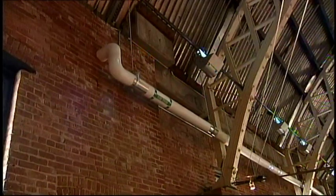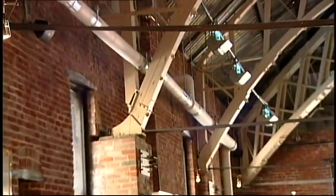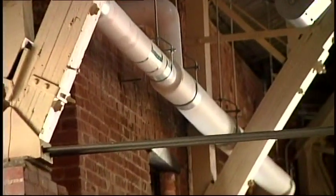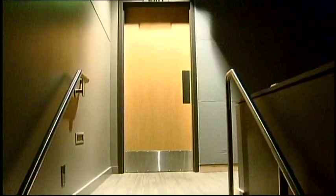I see a lot of piping up here as well. What's that? That is the rainwater recycling system. So all the rainwater that lands on the roof goes into these white drain pipes down into our 12,000 gallon rainwater storage tank. And we use that rainwater in our plumbing system, basically to flush toilets. Oh, it's your gray water. Exactly. And that saves about 80% on our potable water use. That's really cool. For a building this size, when you have that many people coming to see a show, that's a lot of water. Absolutely.